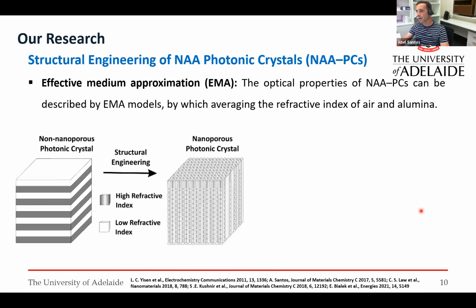So in our case, what's the analogy? Well, we're using a porous material. Here is a solid 1-dimensional photonic crystal in which you have periodic variations of refractive index in depth. You have high or low, and the spacing and the refractive index, you can engineer that.